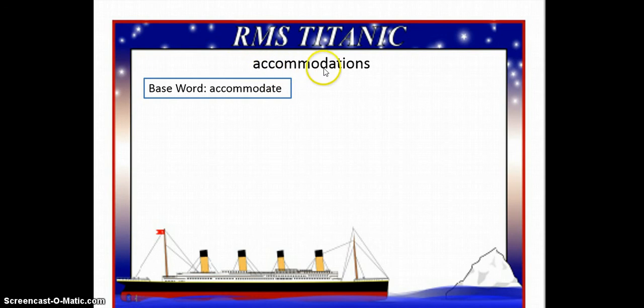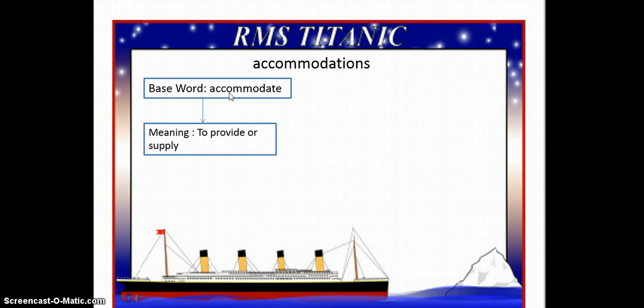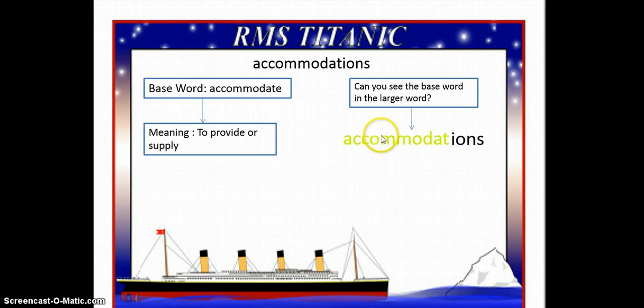Let's take a look at our second word. Our second word is accommodations, and the base word is accommodate. To accommodate means to provide or supply. Now, can you see the base word within the larger word? And there it is right there, accommodate. Now, I notice that the word accommodate has an E, but when I have accommodations, there isn't an E there. That's because in the English language, sometimes when we add endings to words, we drop the last letter. So that's why there isn't an E right here in the base word.